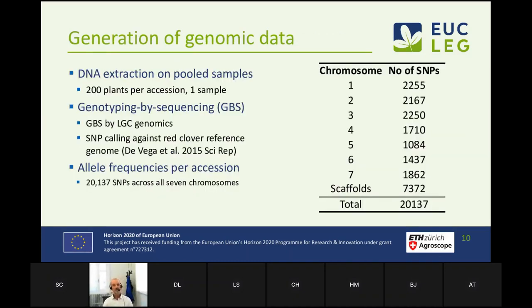And then, as Leif already nicely introduced, there was the generation of genomic data. So you already heard that. We used 200 plants per accession to genotype by sequencing the SNPs present in these populations. And finally, after applying all the filtering methods, we came up with a set of around 20,000 reliable SNPs, which were evenly distributed among the seven chromosomes of red clover, which you see on the right on this slide, and also some not assigned to particular chromosomes, but still mapped against the red clover reference genome, and therefore also a valuable resource for further analysis.